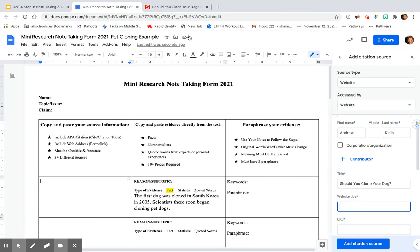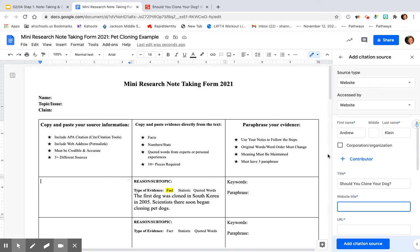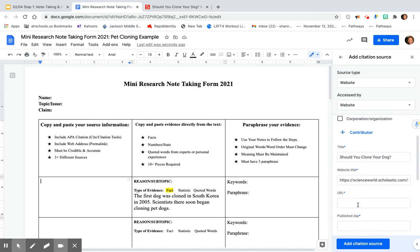And then the website title is Science World Scholastic. So I'm going to put that here. Oops. That's the whole URL. So the whole URL I actually put here. This one I just do up to the .com. So I'm going to just delete all of that and make sure I just have to the .com. Okay, so that's the .com. This is the whole thing after the .com.